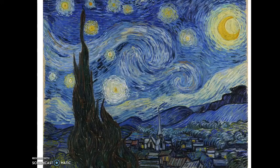So boys and girls, many of you may have seen this piece of art before. And if you have, but you don't know the name of it, it has something to do with these round things up in the sky, squirreling and whirling. They are stars. And this painting is called Starry Night. It is a very, very famous painting by a man named Vincent van Gogh.